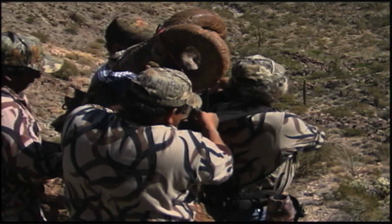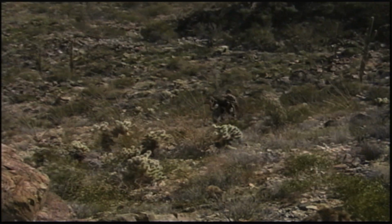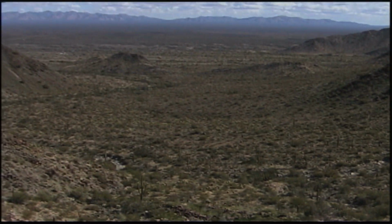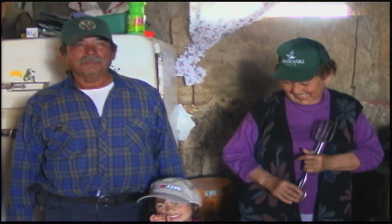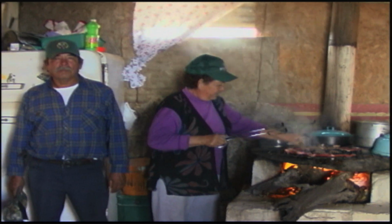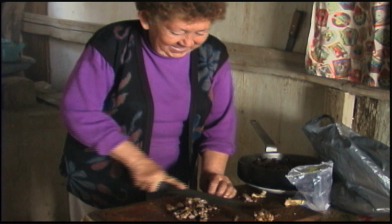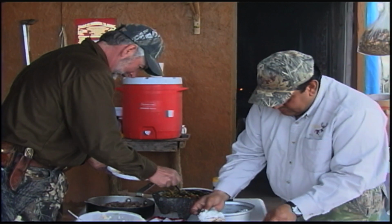Bob hopes to have the team pack out the whole ram. The goal is to create a full body mount for the museum, so packing will be a major project in this rugged country. Later that day, the hunters visit the home of Trinidad Rios, who helps watch over the sheep area to prevent poaching. Like many citizens, Trinidad now sees the sheep as a valuable asset to be protected, both for conservation and because of the cash they bring in from visiting hunters.